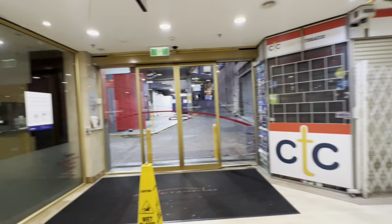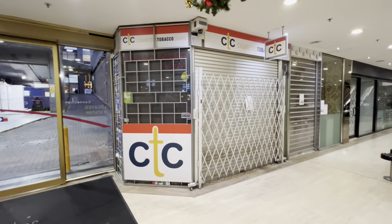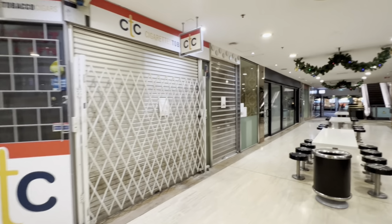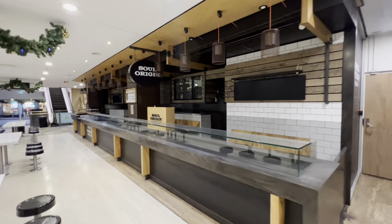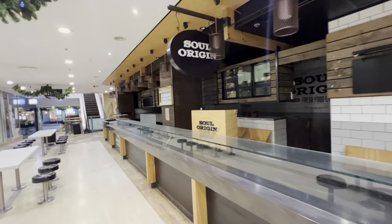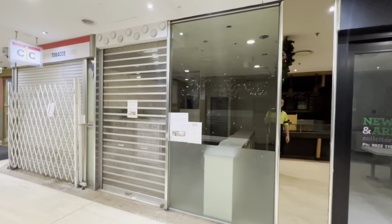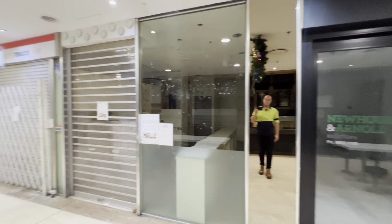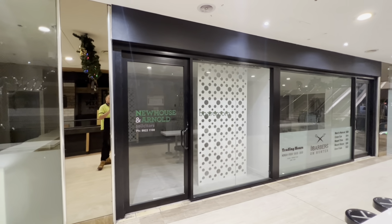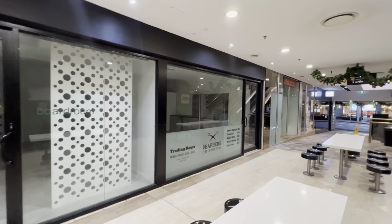There's an exit to George Street. Tobacconist. Looks like they're gone too. Soul Origin. They've been gone for a while. What's this? Gee, maybe I need to get glasses. MC Royal. Looks like they're pretty well gone too. Solicitors gone. Barbers on Hunter.